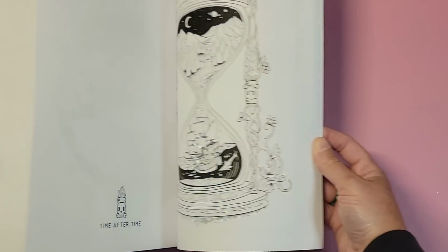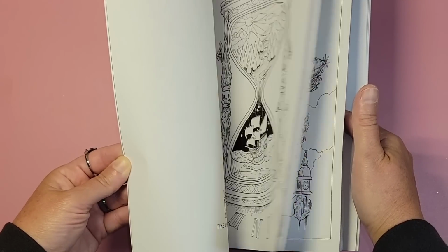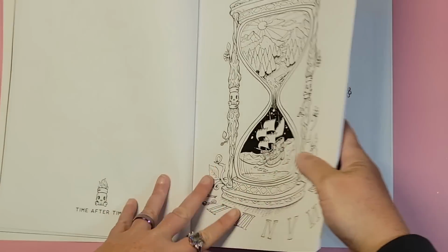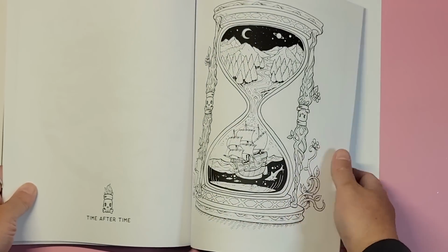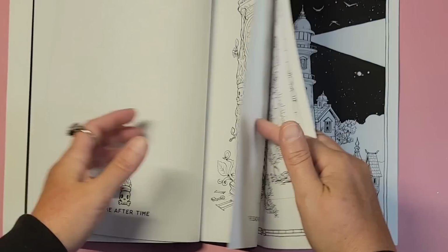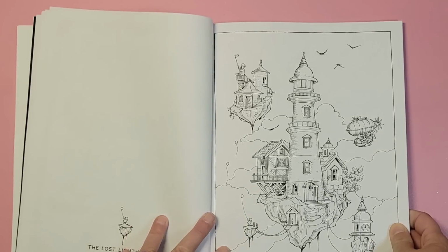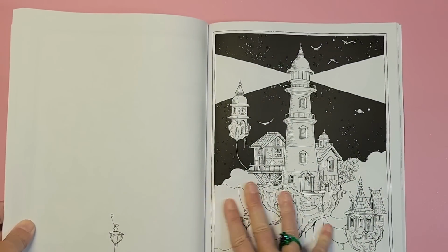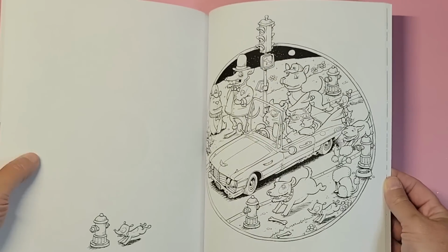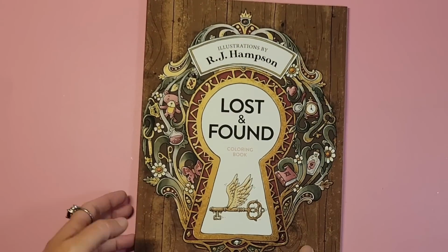A second set of pages. A little different than the first. Okay, so the difference, there's just slight changes between this and this. Background-wise, it looks so far. Let's see what the lighthouse page is like this. Or like this. What do you all like? Do you like the black backgrounds or the white backgrounds? Inquiring minds want to know. So yep, that's RJ Hampson's new one, Lost and Found.